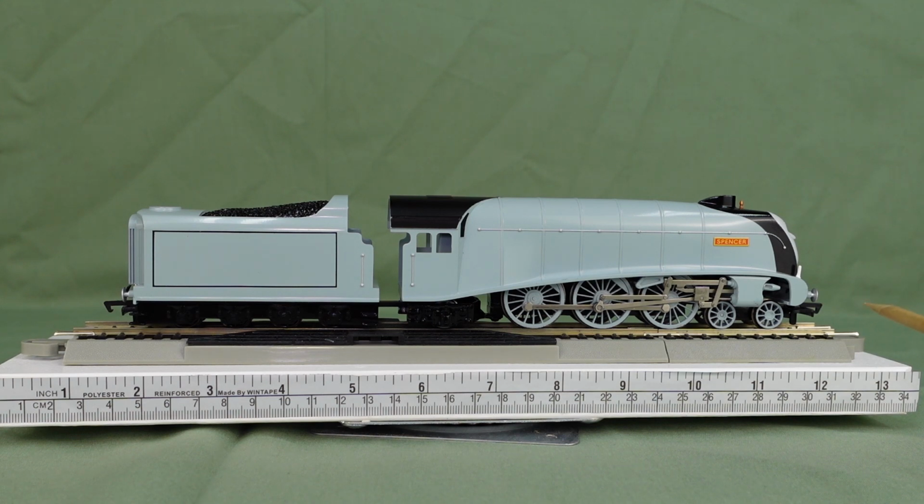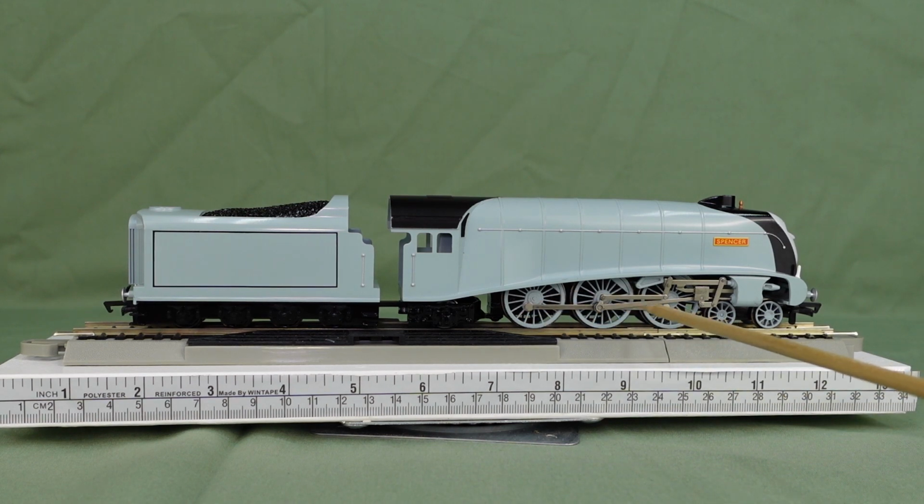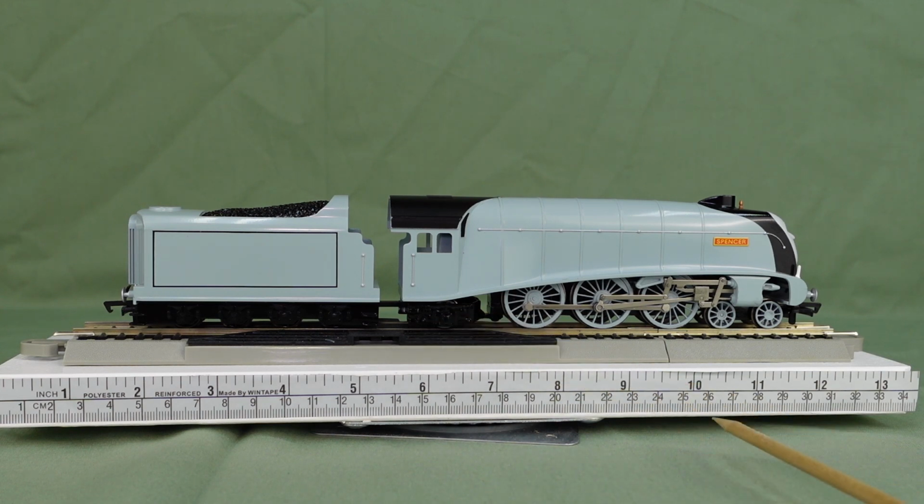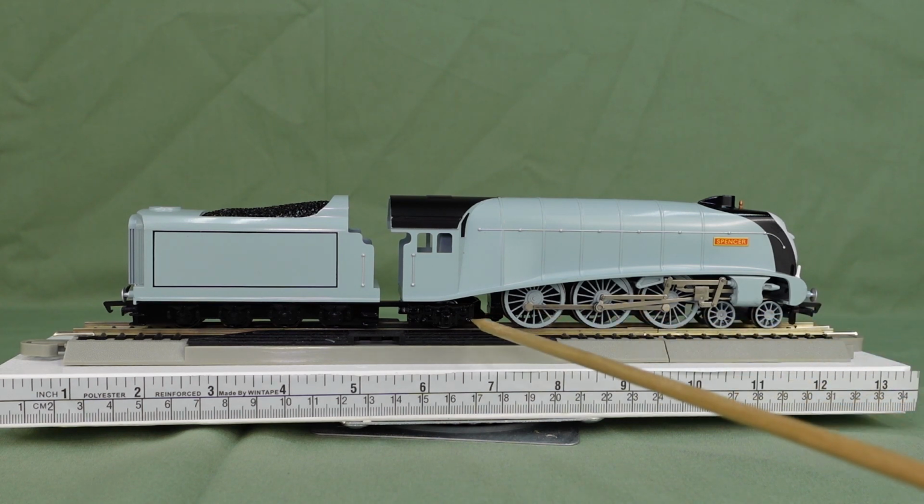Now, as we said before, Spencer is a 4-6-2, so he's got four leading wheels, two on each side up front. He's got six drive wheels, three on each side, and then he's got two back here that are hidden behind this suspension, but there are two trailing wheels there, and we'll show you those when we do the bottom view. So again, from the introduction, the 4-6-2 configuration makes Spencer a Pacific type locomotive.